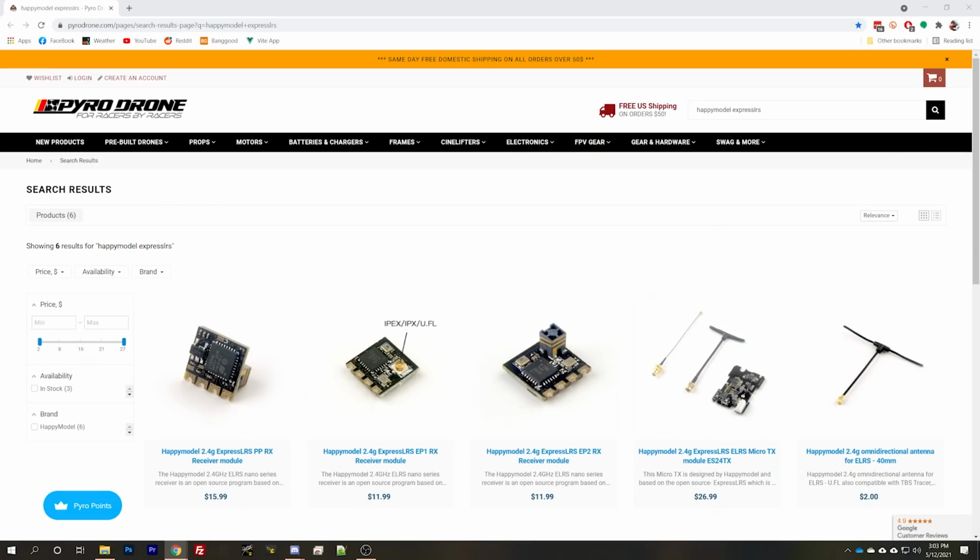All right, so now let's take a look at one of my most anticipated products. I'm really excited to show this. PyroDrone is now stocking the HappyModel 2.4 gigahertz ExpressLRS receivers and modules. So now you can get the TX and 3 different RXs from HappyModel from PyroDrone and a couple different retailers, but PyroDrone seems to be the main stocker of them in the US. And this is really exciting because this is not the 900 megahertz ExpressLRS that you may have heard of. I'm not 100% sure why, Blunty, but whenever ExpressLRS guys talk about this, they're like, that 900 megahertz stuff, 2.4 gigs is where you want to be.